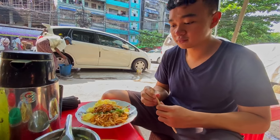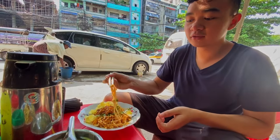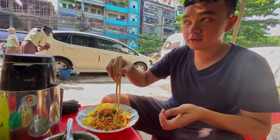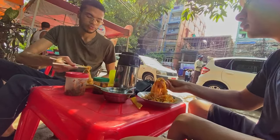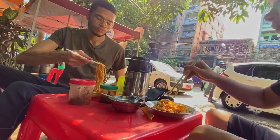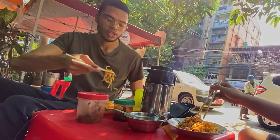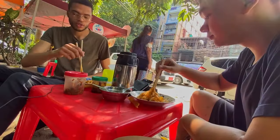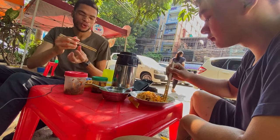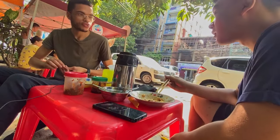So what's this again? What is it? Nangyi thoke. Nangyi is like noodle. Nangyi noodle. Yeah, that is nangyi. Thoke means salad. Yeah. You can follow. I'm still learning how to hold this, still practicing. How much is this dish?